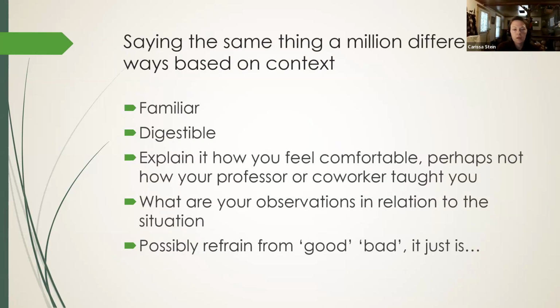I think of Heather Darby as the queen of this, saying the same thing in a million different ways based on context. So make it familiar to them, help make it digestible. Explain it to the degree that you feel comfortable.